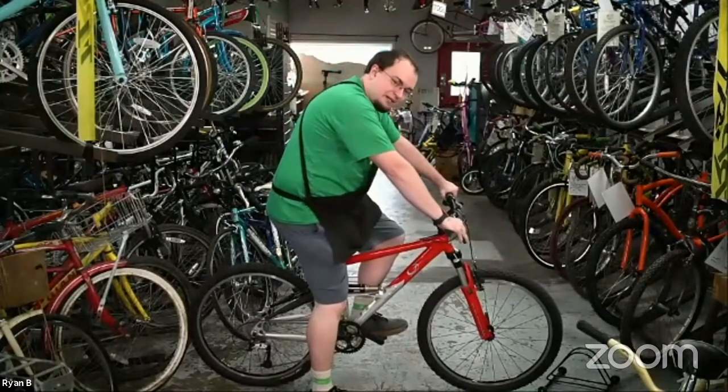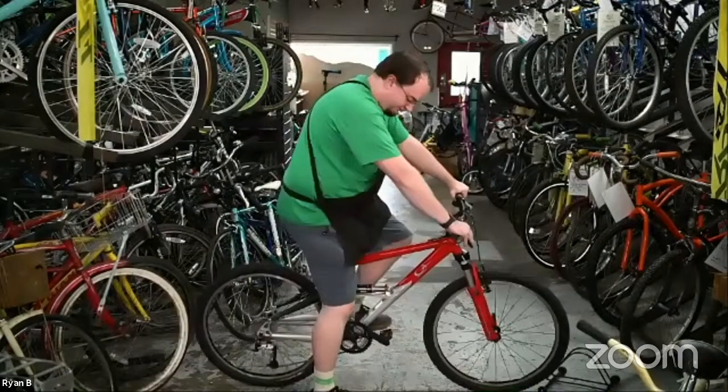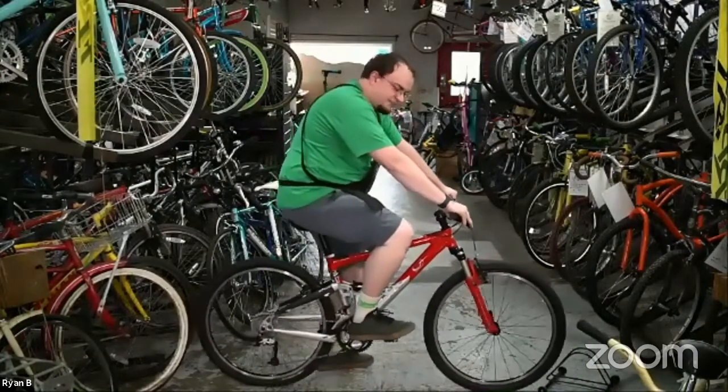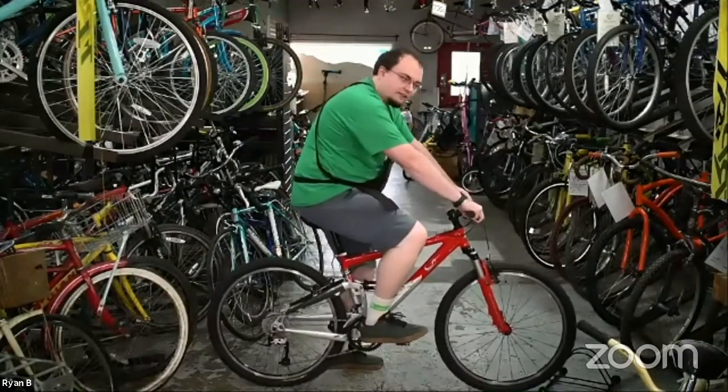And a lot of times mountain bike frames will have shocks. This one has front shocks and rear shocks. Ooh, let me put my foot on the other pedal so you can see that better. So pretend I'm riding. We'll green screen out my back leg here, and it'll look like I'm riding.